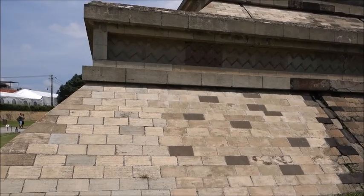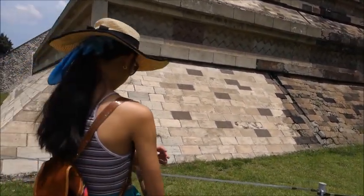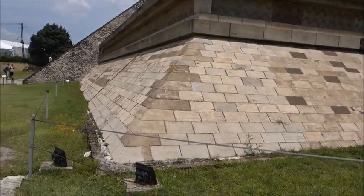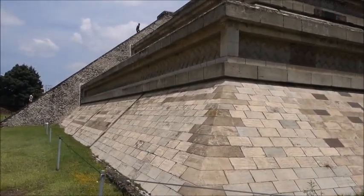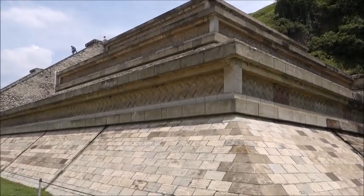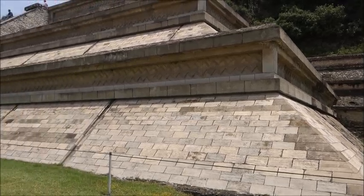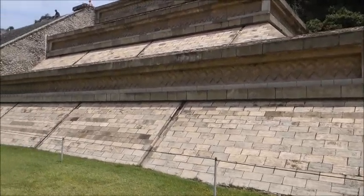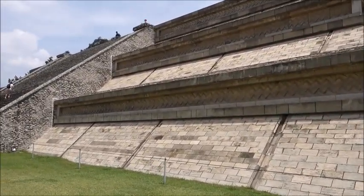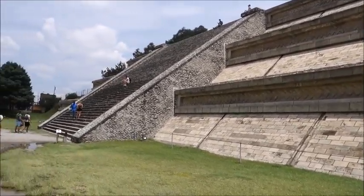Probably around 800 AD, because it went abandoned for about 300 years before the Aztecs showed up, and then it was a couple hundred more years before the Spanish showed up. So this is what it looked like when it was the main temple, and it was a pilgrimage site. Apparently, people would come here from all over the Americas to see it.